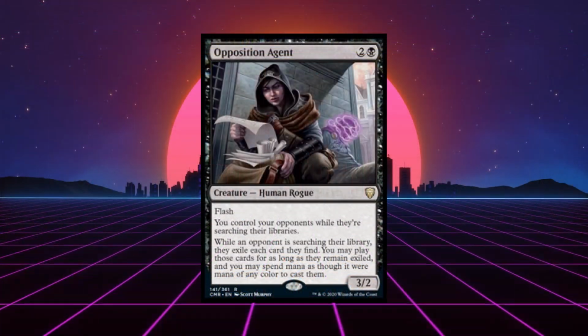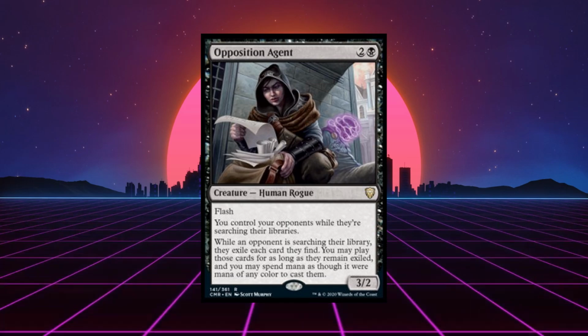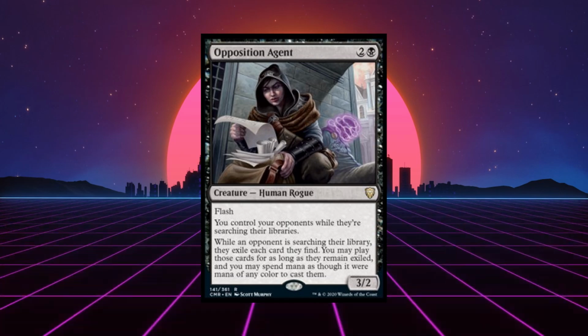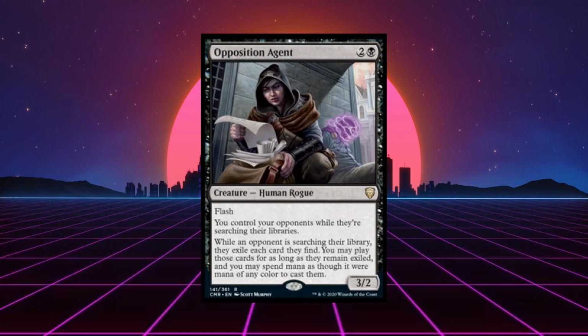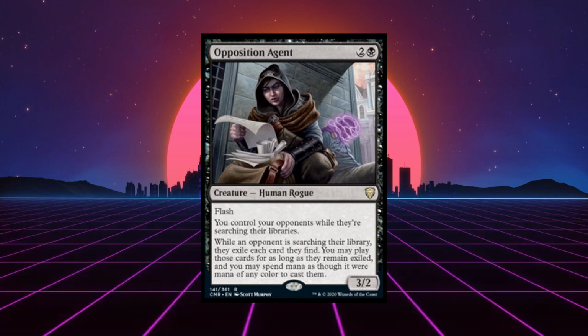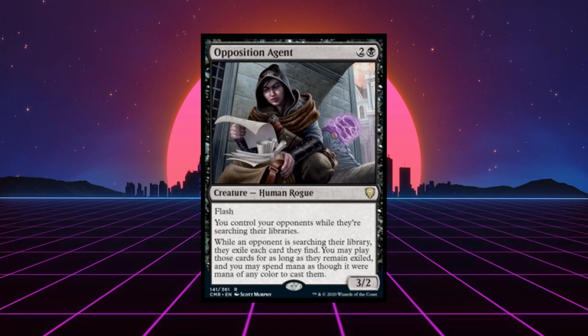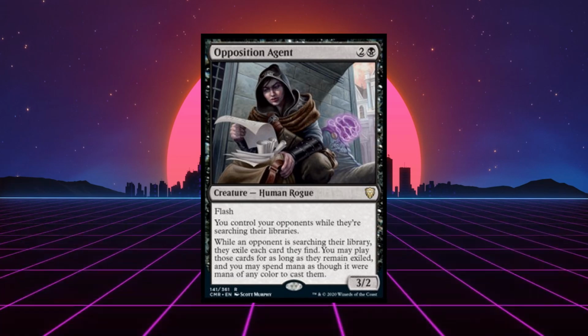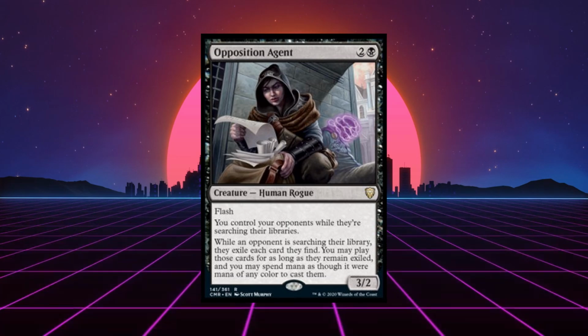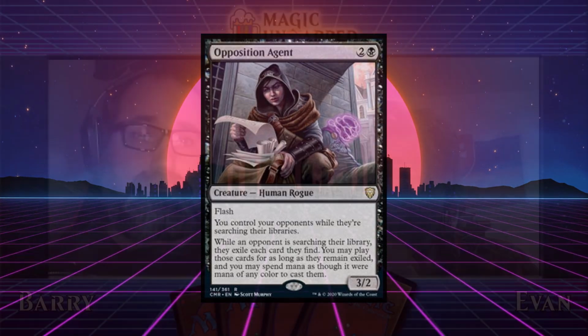And then the other card I really like is Opposition Agents. That's the black and 2 flash 3/2 human rogue. Right. And it lets you control your opponent when they're searching for cards. And then you can exile each card that's found, and then you get to play that, not your opponent, and spend mana of any color to play that spell. And I think that's really powerful, especially in the tournament scene. I really wonder what kind of an impact this is going to have on Legacy and Vintage, those nice Eternal formats. It depends how you draft, but if you draft right, that could be a very powerful card to have.